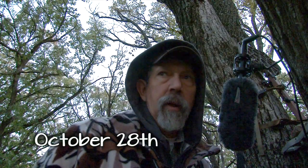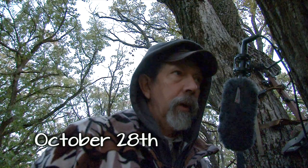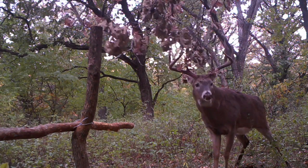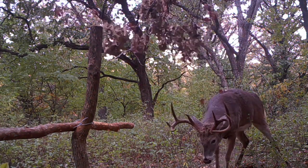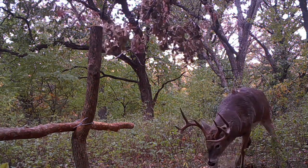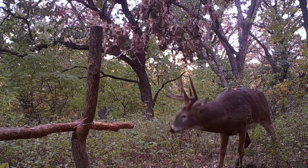Well, we're back in the stand here again this morning. Same stand we were last night. That big-bodied white 8-pointer has been on this setup a couple times. It seems like he's always here in the morning, so chance we might see him, I suppose.